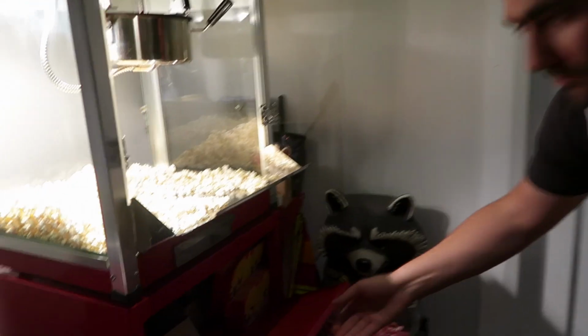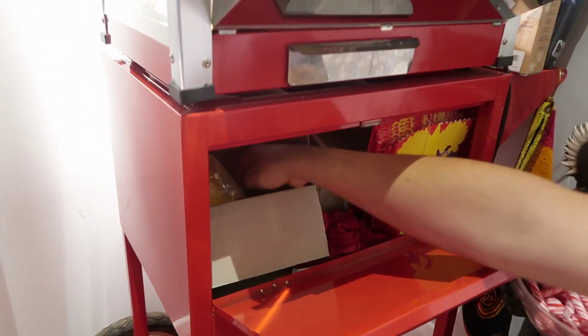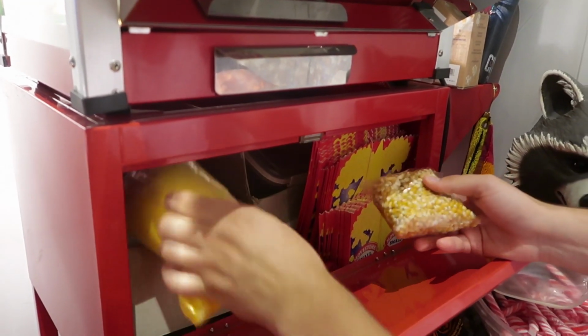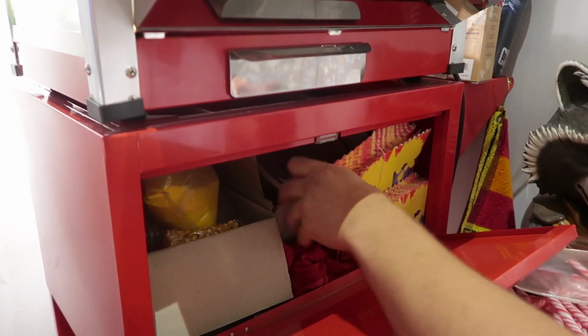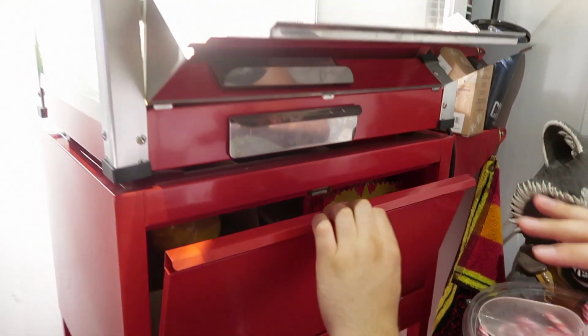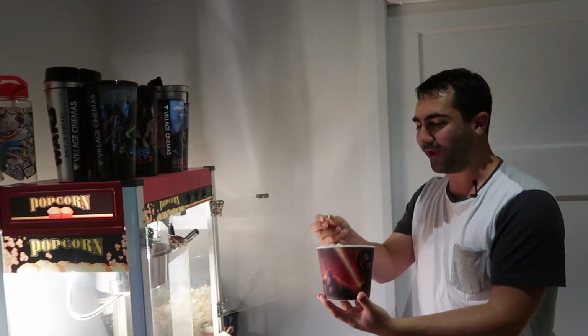Actually, under here, next to a little Rocket Raccoon here, good boy. Under here, we've actually got, there you go, bags of popcorn, big bags of popcorn salt, the great stuff itself, butter, popcorn butter, and of course, movie time popcorn things in there too, so that's fantastic. So we got all these from this place out in Dandenong. This is the real deal. This is the stuff you actually get at the cinemas.